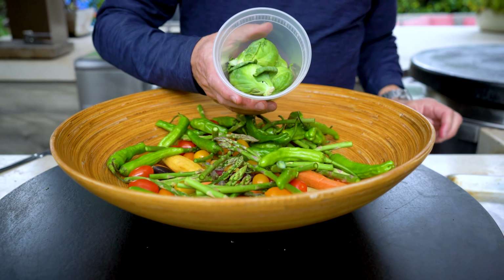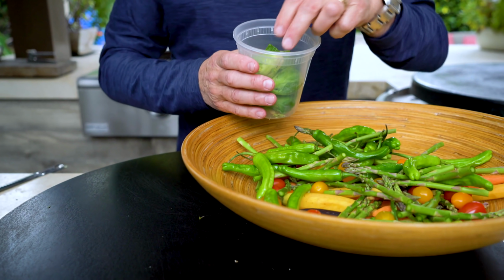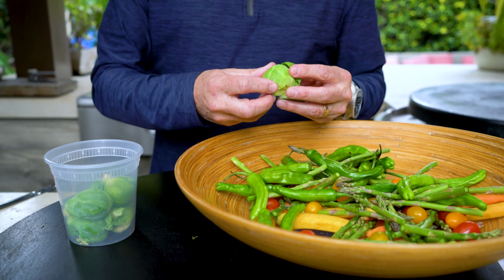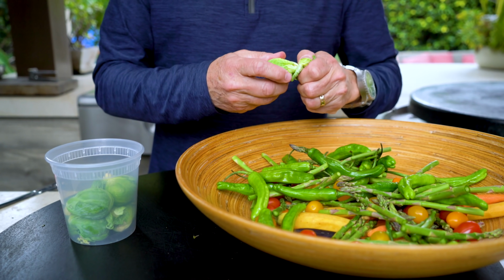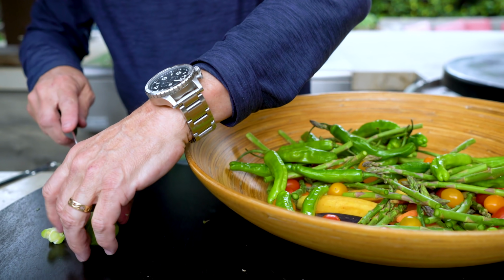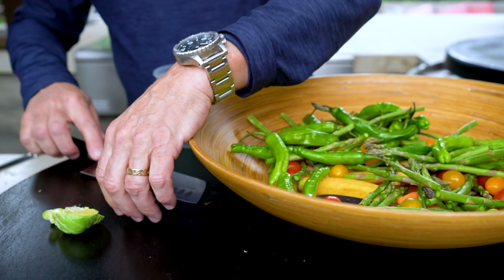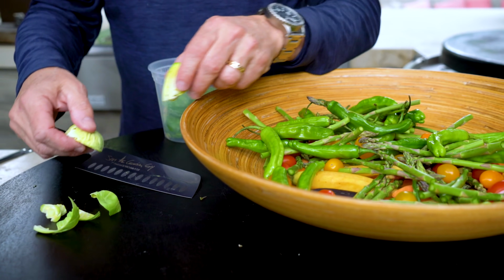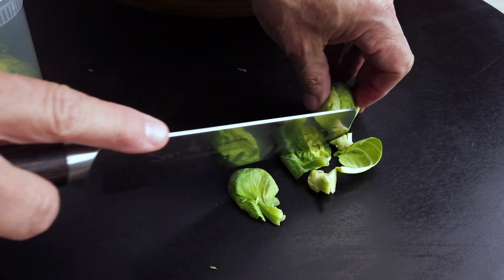I found these in the fridge. You recognize these as Brussels sprouts. So I thought, hell, let's put these guys in. So I'm just gonna peel off some of these outer leaves that I don't want. Clean up the ends a bit. Give them a little cut, because I don't know if they're gonna cook the same way everything else does if they're whole. And I'll throw these guys in.